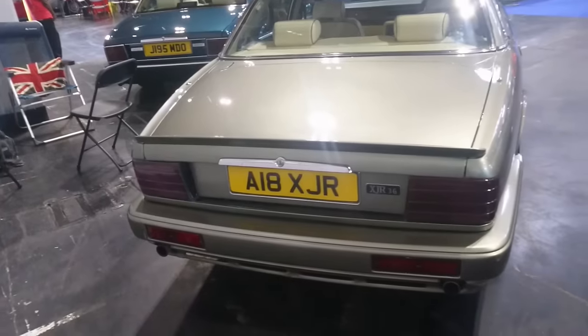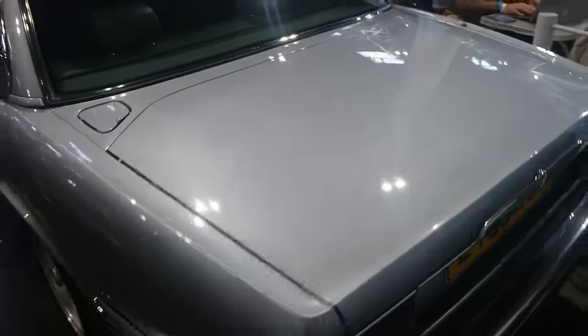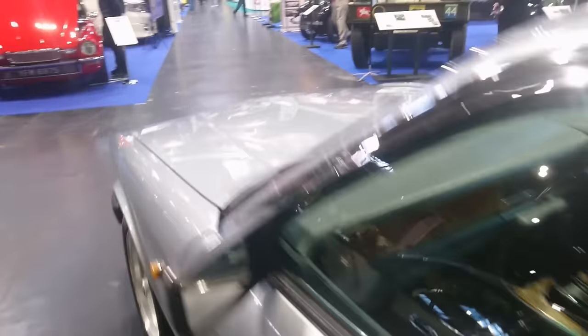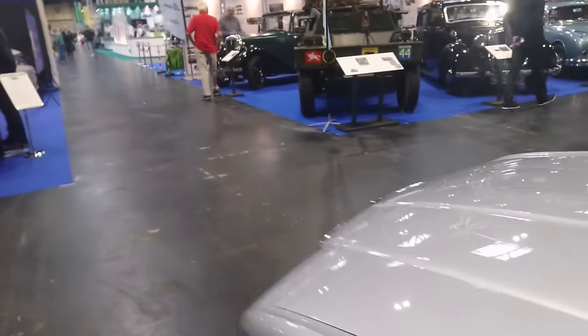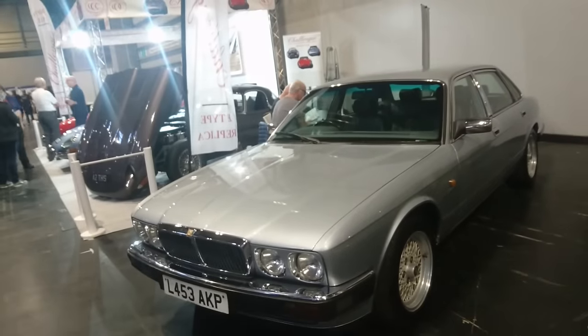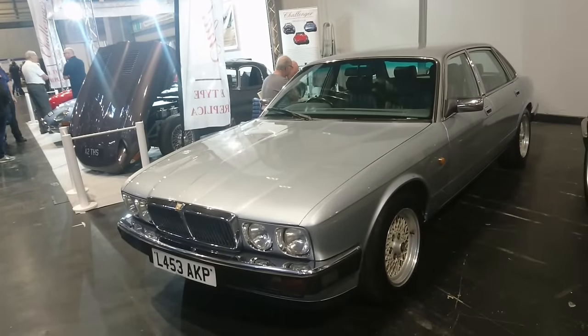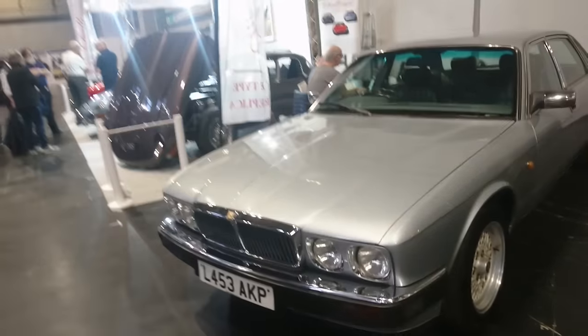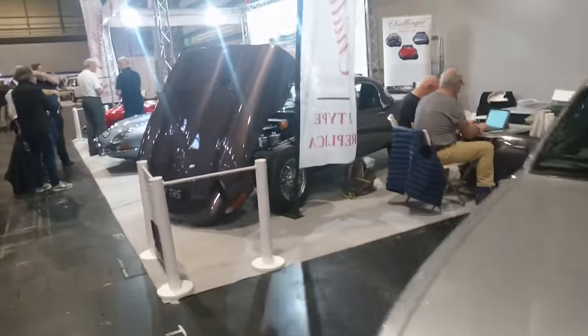With the 3.6 litre engine. Also got a very, very late XJ40 here. This 93-94 only with the V12 engine. I think the old Series 3 with the V12 was made up until 1992 because they weren't able to engineer the V12 until a bit later. But that's very nice too. We're happy with that, viewers.